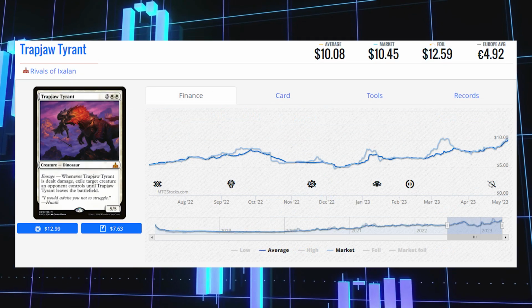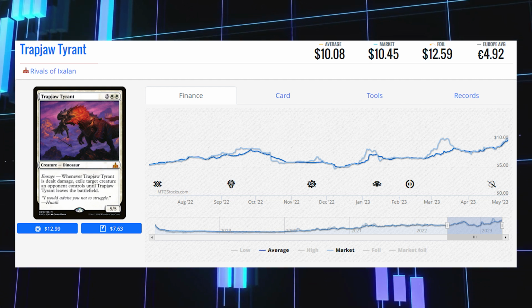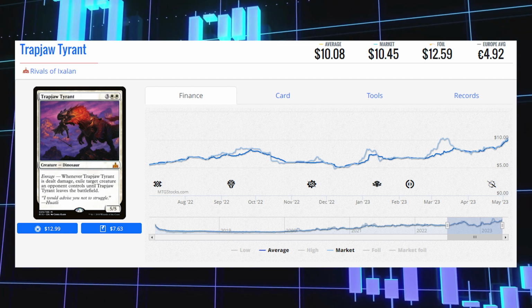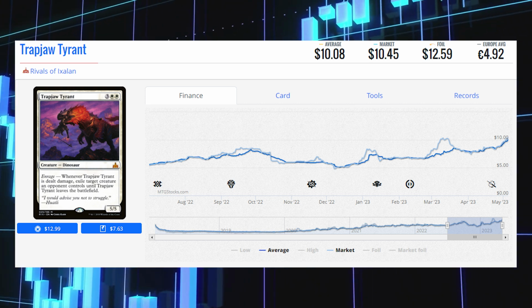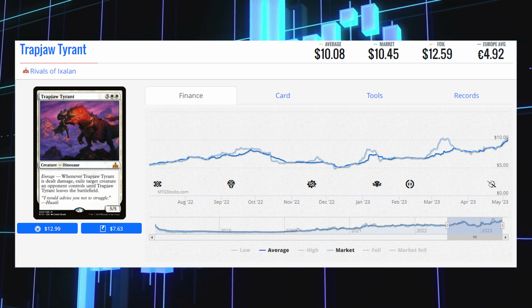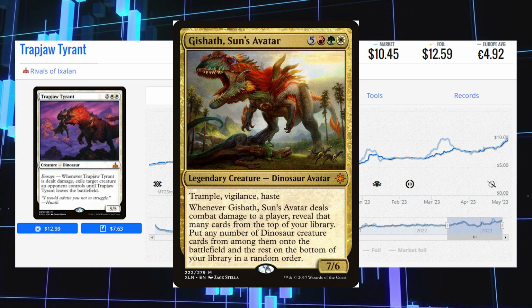The next card here is Trapjaw Tyrant from Rivals of Ixalan, another dinosaur on our list, currently sitting at $10.45 for its market price, and its average price is $10.08. And this is the only printing of this card, and if it does get on Wizards' radar, it's probably going to get that reprint, probably in a Masters set. But to be honest, it could be printed anywhere. You never really know. It does see most of its play in the Commander format in decks like Gishath, Sun's Avatar.